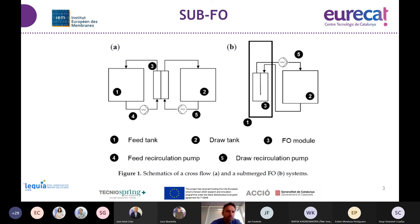The difference from the typical FO system is that in an FO system, usually you have a feed loop and a draw loop, both circulating through a module. In the case of submerged forward osmosis, in fact, this is a module that is dipped into a feed tank. So only the draw solution is circulating within the module, and the feed solution is not circulated, it stays in the tank.